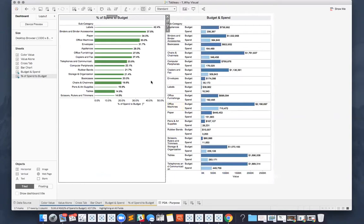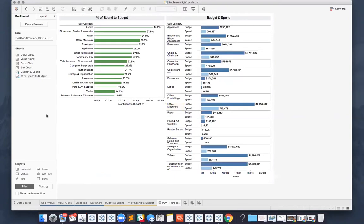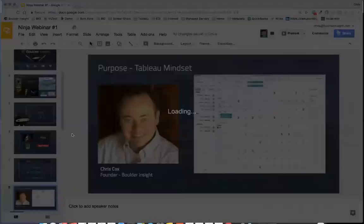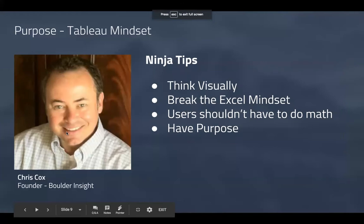So little things like this, really talking to your users to understand the purpose of what they're using Tableau for, and then you come up with the best visual way to get them to their answers faster. Okay. So let me jump back over to our presentation here for a second. And these are the tips that we went through.